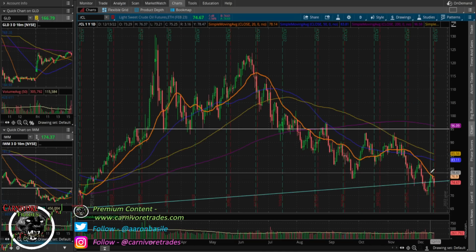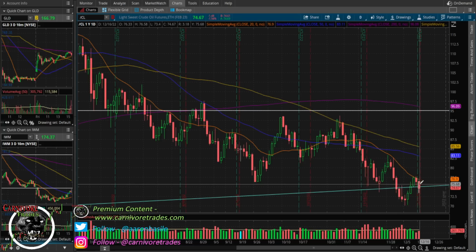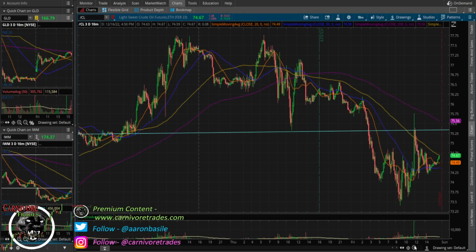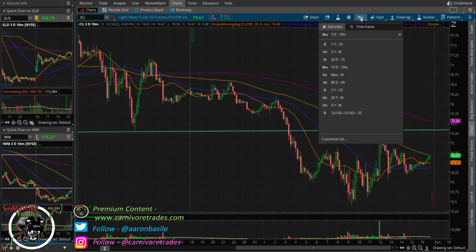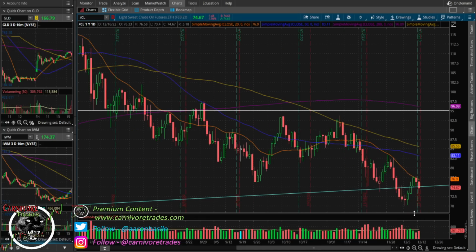But anyway, we came up here and touched the 20 moving average intra-week, and then we kind of backed off a little bit. It was actually almost a bit of a sell the news. So here's the spike when that news came out, and then we sold off a little bit. Maybe some of it is OPEX related. In fact, a lot of it probably is. But a lot of times when you get these big news events, sometimes you will get a sell the news.